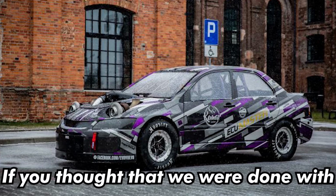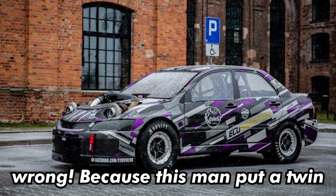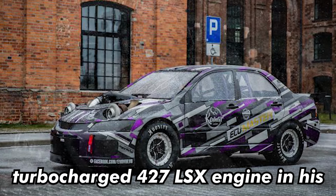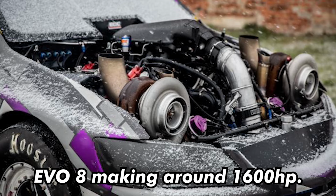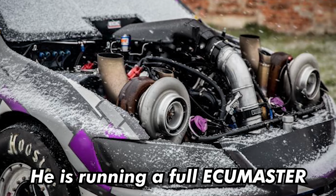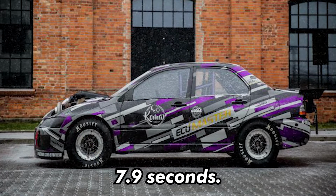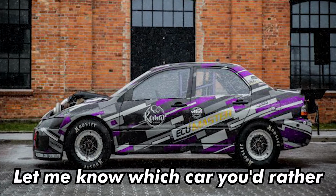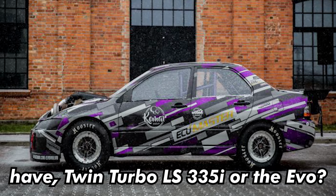If you thought that we were done with the twin turbo LS engines, you are wrong, because this man put a twin turbocharged 427 LSX engine in his Evo 8, making around 1600 horsepower. He is running a full ECU Master electronic package, 3-speed transmission and beats the quarter mile in about 7.9 seconds. Let me know which car you'd rather have, the twin turbo LS 335i or this Evo.